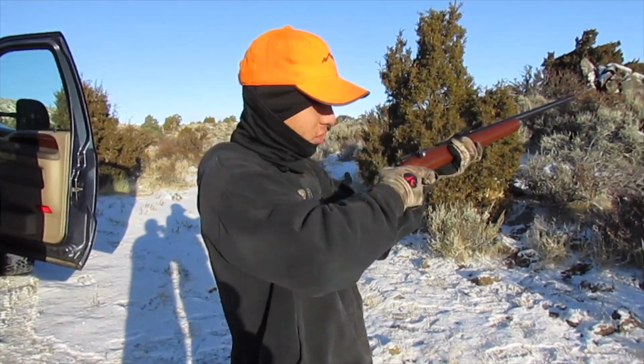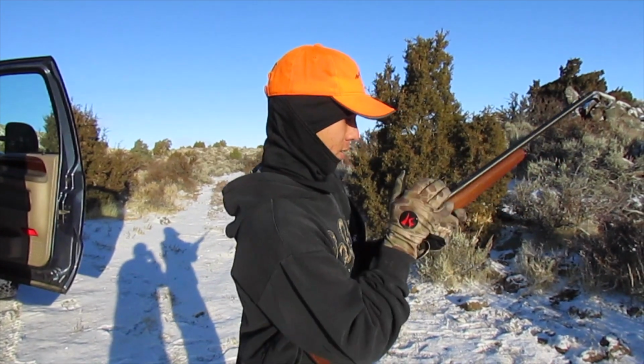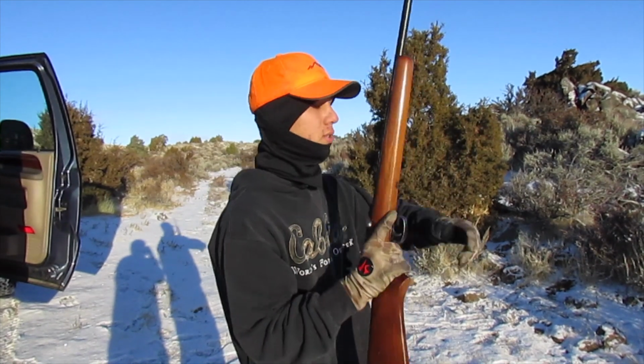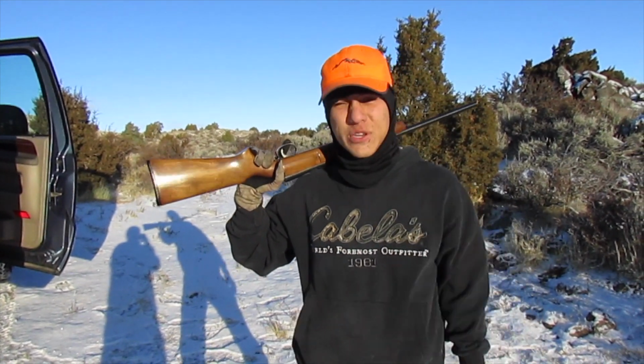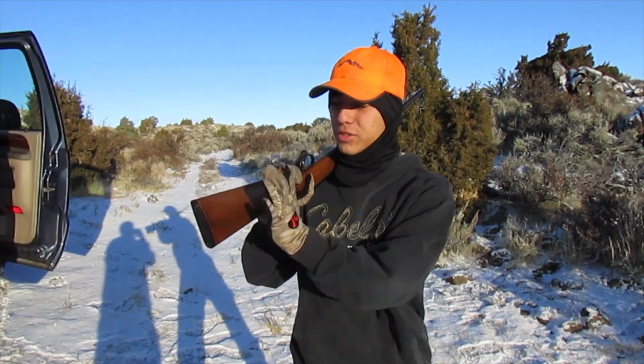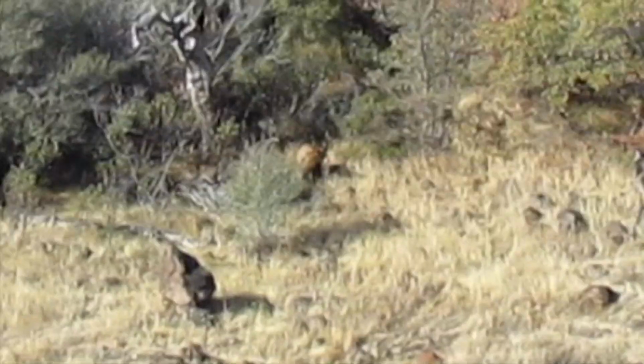Single shot, so every time I shoot, I'm going to have to rack another shell in, push the bolt forward to be able to shoot. So it's going to be much more challenging because most of the time when you shoot at a rabbit, you do not hit it the first try, especially with the 22. So yeah, stay tuned. This is going to be a good video.